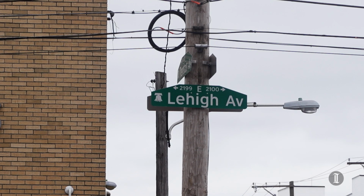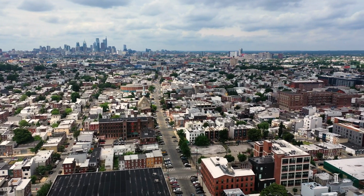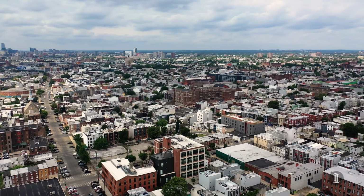Half the employees are within walking distance. A lot of us went to the same school that's 2 blocks down. It really has that rural factory feel nestled right here in Kensington. And I don't think you see that in a lot of places. I think it's pretty cool.